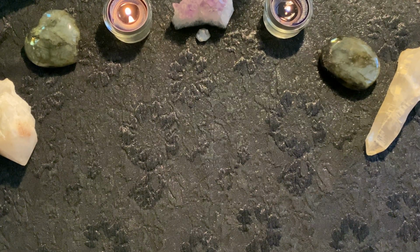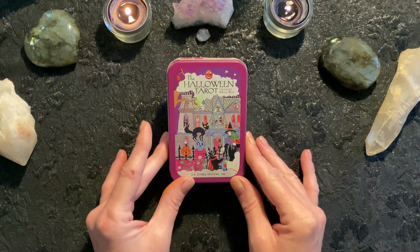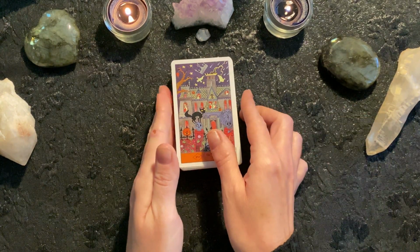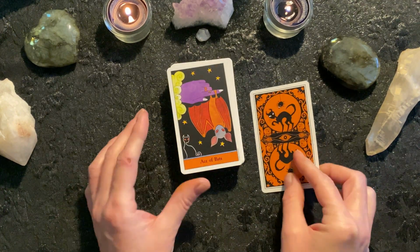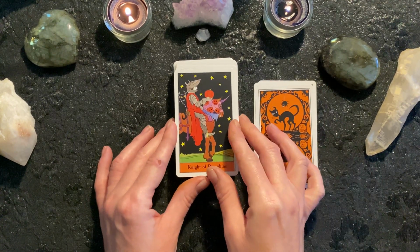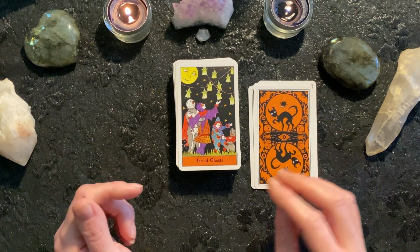All right, next up is the Halloween Tarot in a Tin. So this is here because of the name of it, pretty much. I do not find this, again, deep, dark, scary or spooky. These are the backs. I absolutely adore this deck. And again, we think about Halloween as being that darker time of year. So yeah, I thought I'd pop this in this category as well. I find this deck adorable.